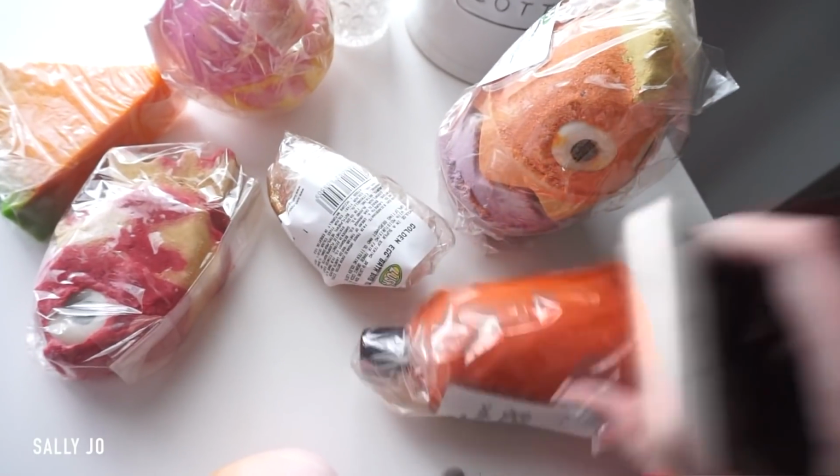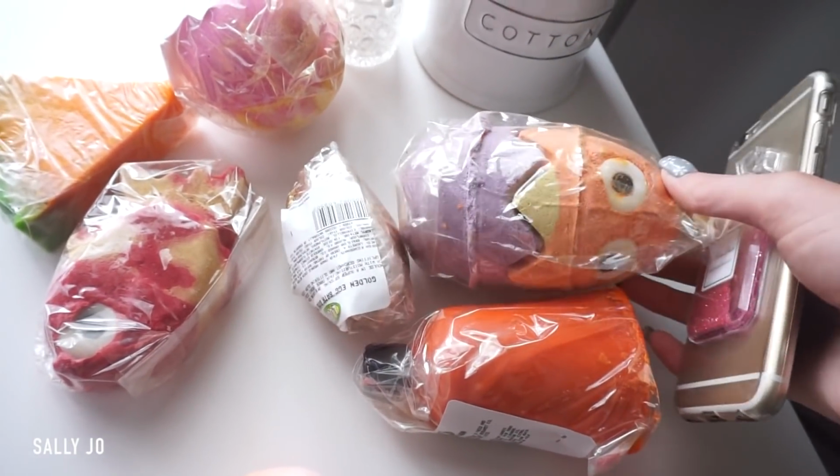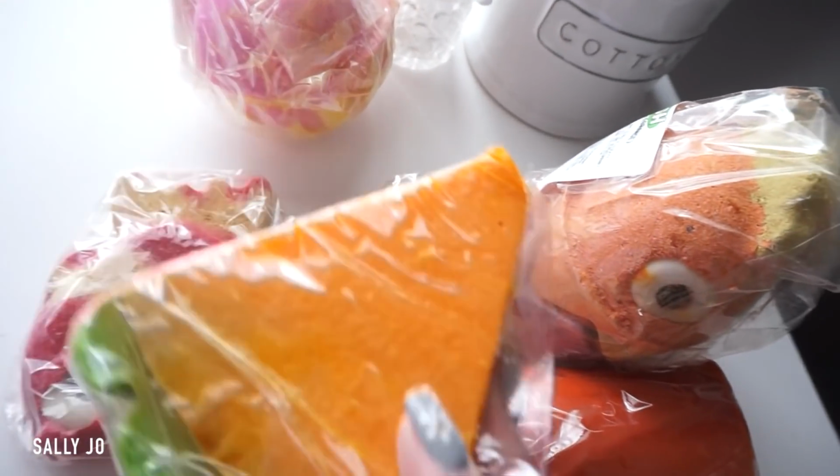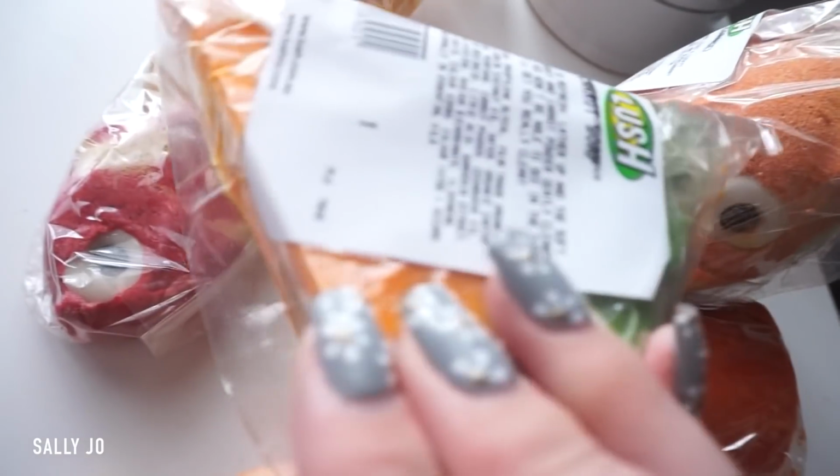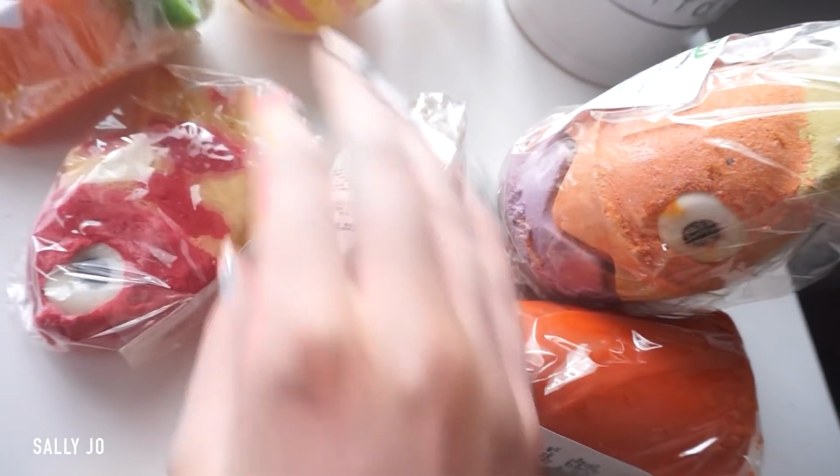It's just opening some delicious smelling Lush stuff. It honestly all smells so good. Usually I'll like a couple of the scents per box, but I love all of these. The Easter collection is lit.